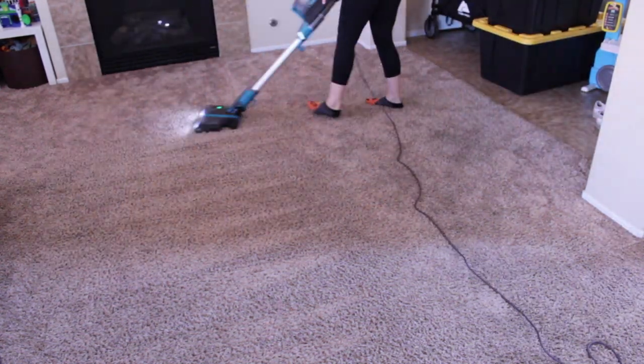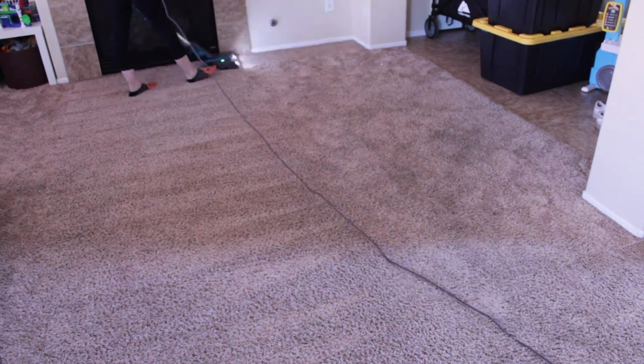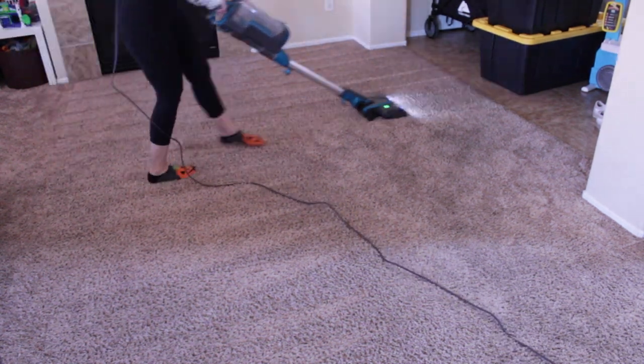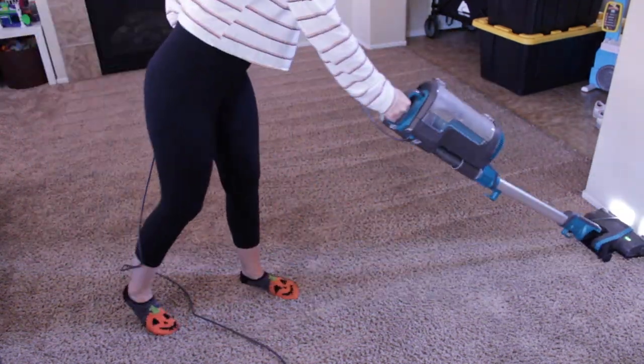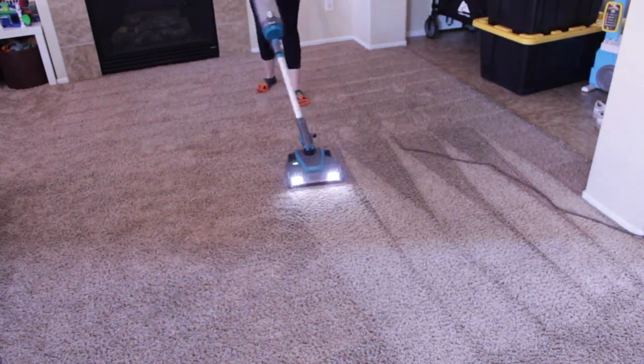So moving on to Wednesday, I'm going to be shampooing the carpet because that's what really needs to be done. I'm just vacuuming in two different directions, vacuuming the whole living area, and then I'm going to shampoo that. And it is insane how much dirt comes out of this carpet. I'm still in shock.